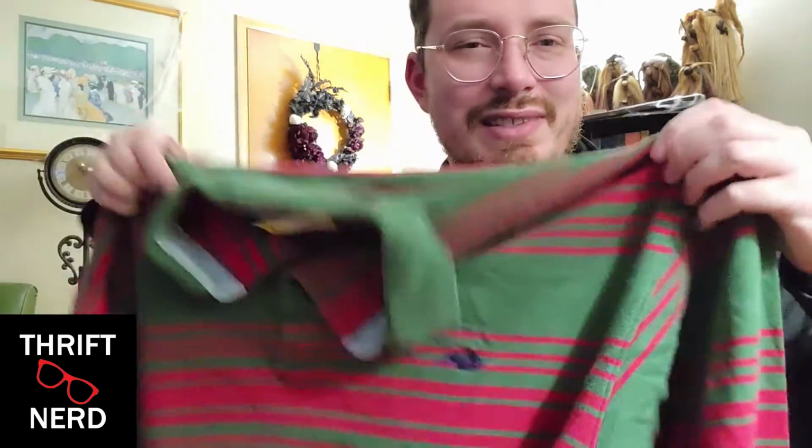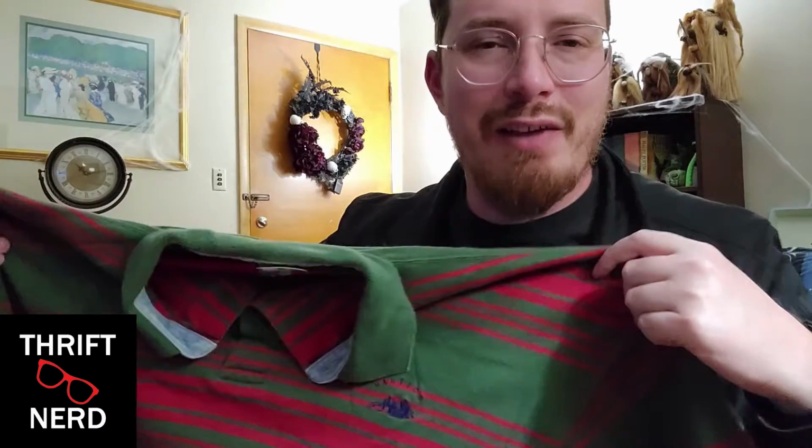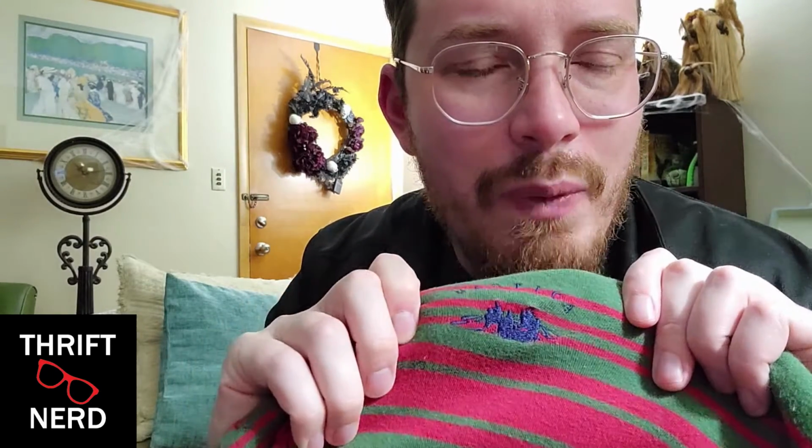I kind of got this for myself, honestly, because I am a horror movie fan and it looks a little Freddy Krueger-ish, but vintage Nautica items sell well for me. So this is a vintage Nautica long sleeve polo / rugby shirt. It does have an embroidered Nautica logo there, which always helps the sale. And here is the vintage style tag right there.